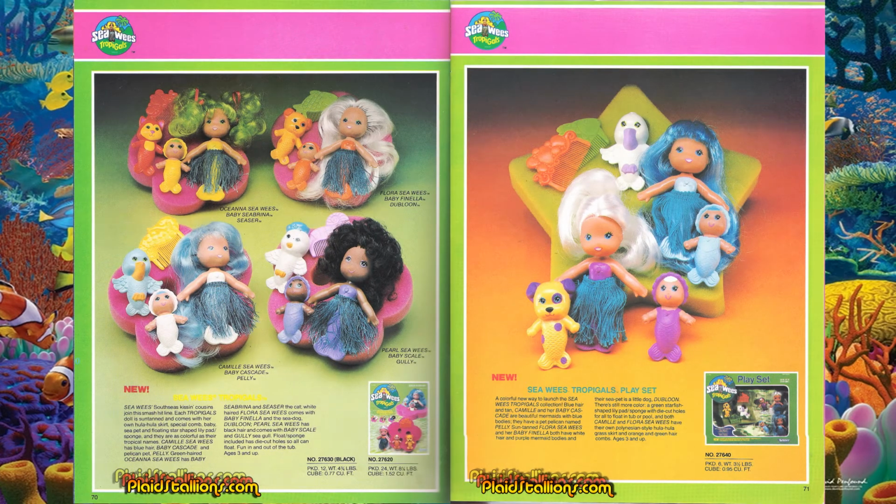The Seawees Tropicals included the blue-haired Camille, along with her baby Cascade, and pelican-themed pet named Pelly. The silver-haired Seawee named Flora, with her baby Fenella, and sea dog Doubloon. The green-haired Oceana with her baby Sabrina and catfish Caesar. And finally Pearl, with her baby Scale and her unholy seagull and fish hybrid Gully.